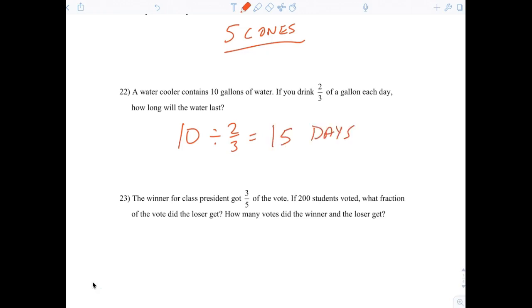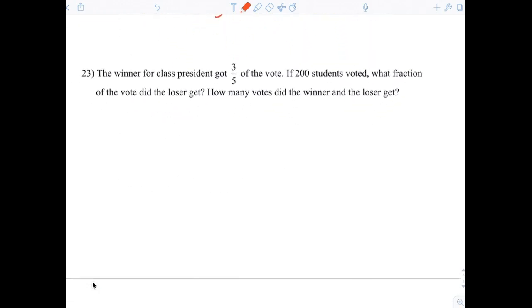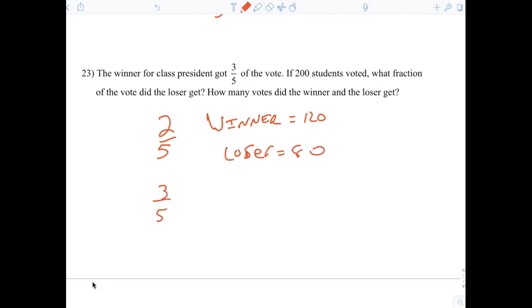15 days. Very good. I only have a couple more left, guys, so let's see if we can knock it out. The winner for class president got 3/5 of the vote. What fraction did the loser get? I think we did this one also. The winner got 120, and the loser got 80. Now remember, what we did was we took 3/5 times 200, that's the winner. And then we did 2/5 times 200 is equal to the loser. All right?